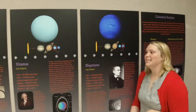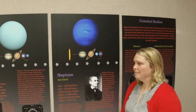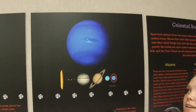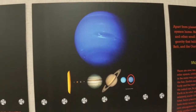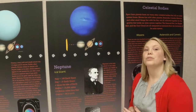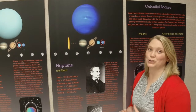Now our last planet is Neptune. It's the last and 8th planet from the sun. Neptune is also an ice giant like Uranus. What's interesting about Neptune is that it is the windiest world of all the planets. Neptune's winds can reach up to 1,200 miles per hour. That's pretty strong.